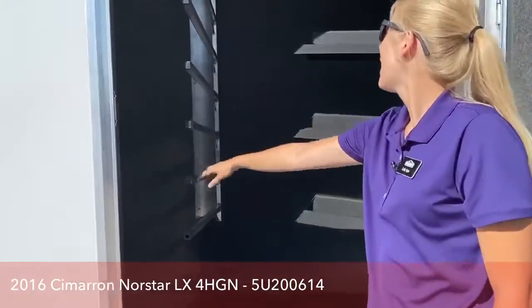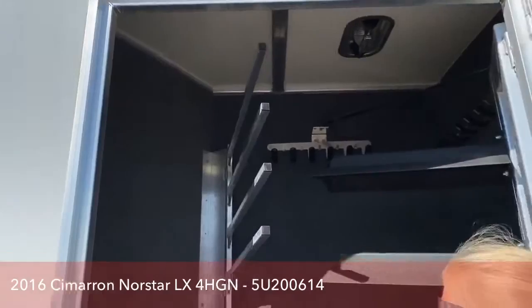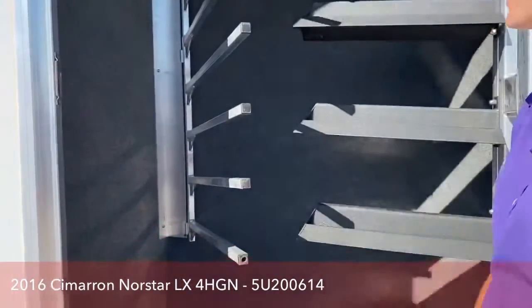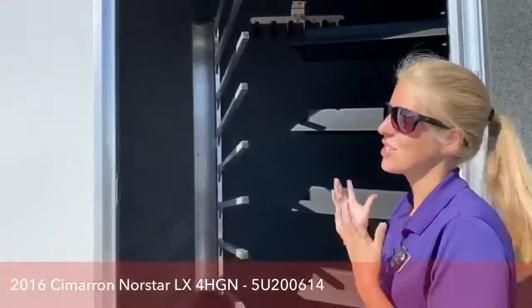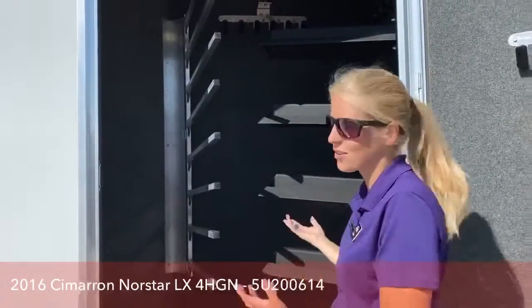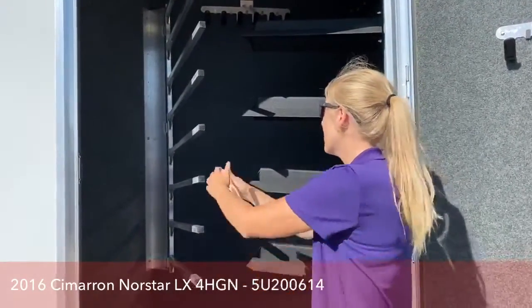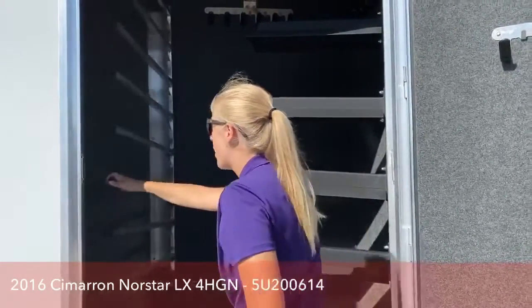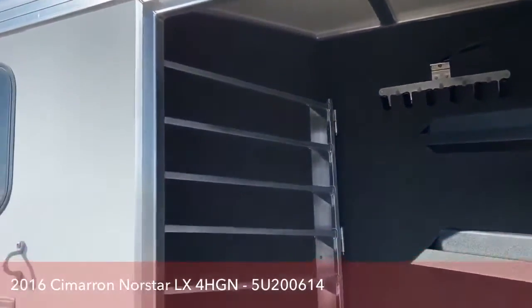And then right here we have an 8-tier blanket bar. So if you're anything like me and you have a ton of blankets and you don't want to throw them on top of your saddles, because if you've just ridden a horse and they're all sweaty, you don't want them laying underneath where they can mold and mildew. So this is really nice because you have lots of room to store them, and then it also will just clip right back to make it really easy to use.